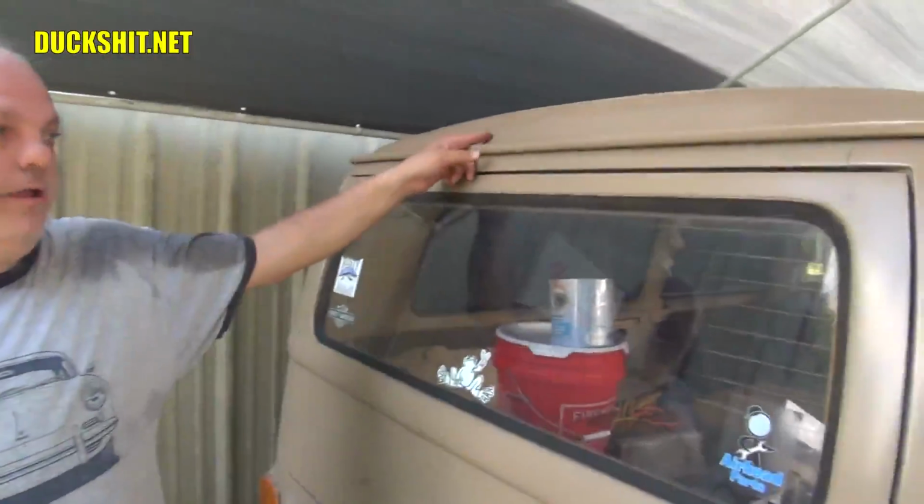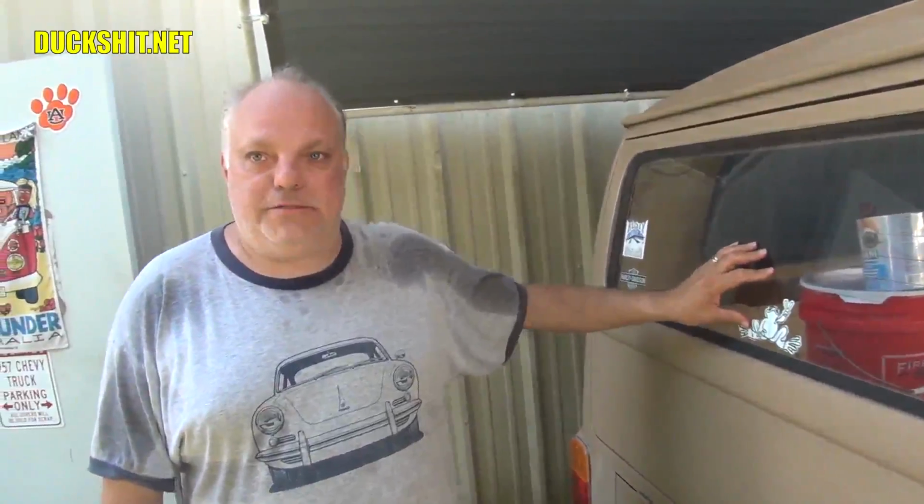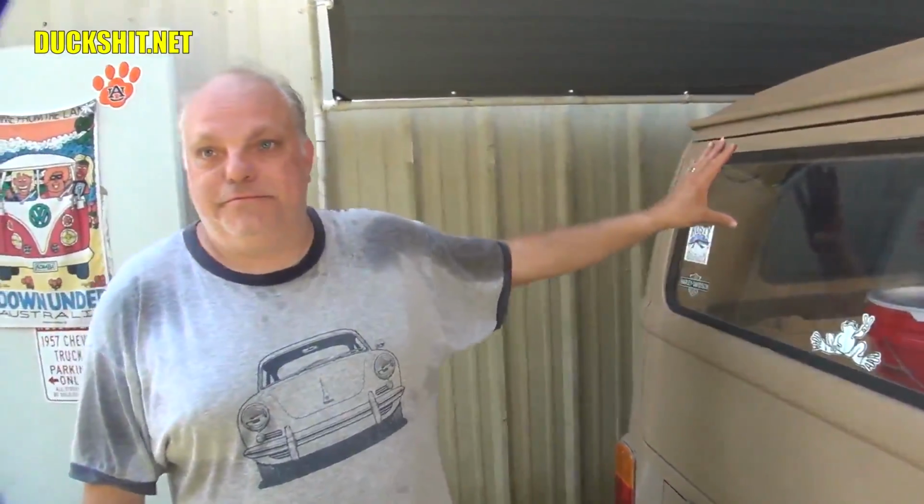Gotcha. I think it was an 1157 LED setup, so it was a dual bulb, but I just wired all the wires to come on, so it lights up all. And what I did is I used the wiring for the defrost, since the defrost doesn't work anyway. To turn on the third brake light?